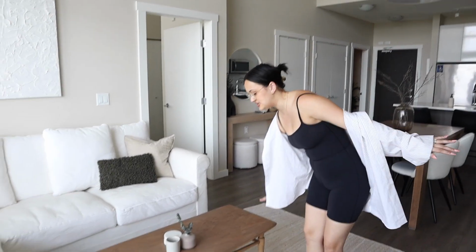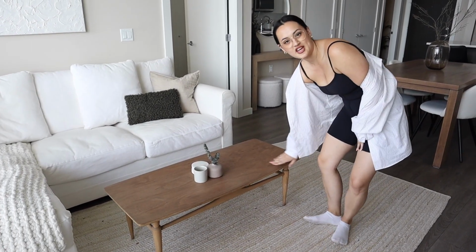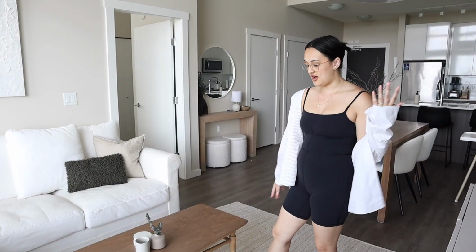Here is just a coffee table. I actually took it from my grandmother's house. I found it in her garage. I revived it. It's a very mid-century kind of coffee table.